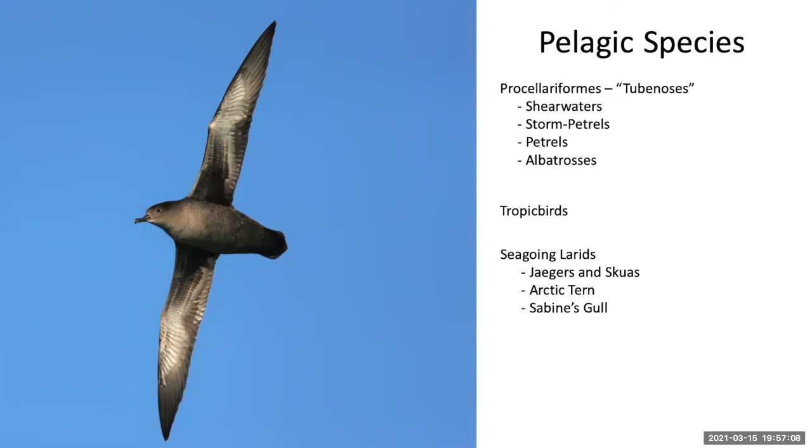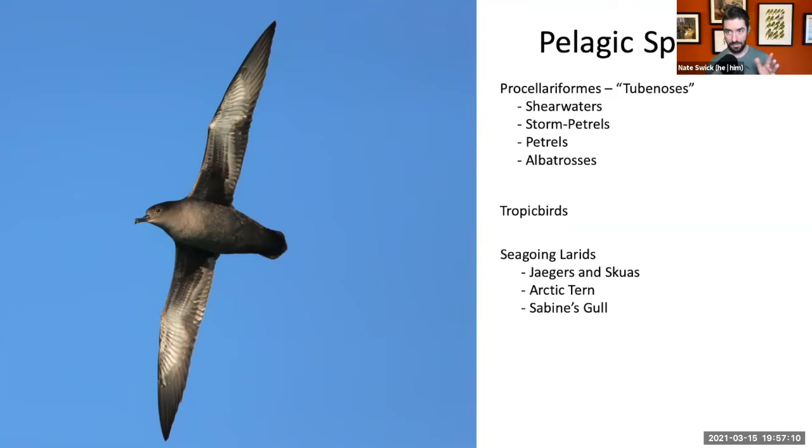They're actually more closely related to cormorants. All four of their feet are webbed. And seagoing larids, gulls and terns, things like jaegers, skuas, Arctic tern, Sabine's gull. Those are pelagic. These are birds that only come to land for the most part to breed, but they spend most of their time out in the open ocean, and they are uniquely adapted to take advantage of this incredible landscape, or seascape rather, as it were.